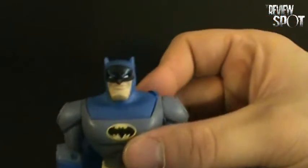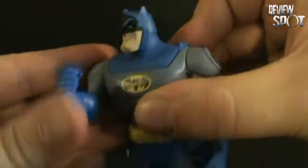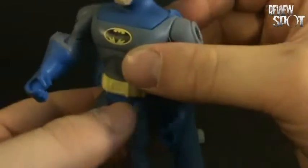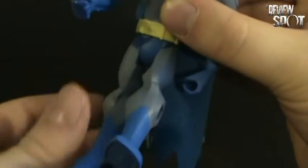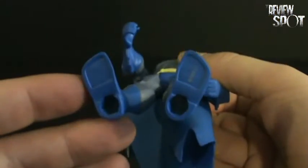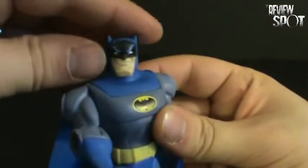The figure is nice. I mean, there's articulation in the head, there's articulation in the shoulders, in the elbows. There's also articulation in the legs. I thought there was some in the waist, but I guess not. My leg is a little loose on this Batman. And there's also pegs on the bottom. Not sure the reason why yet. Maybe eventually they'll get something that these guys will stand on.